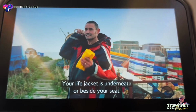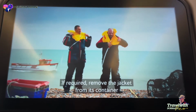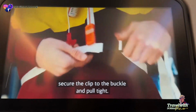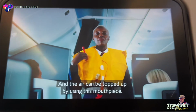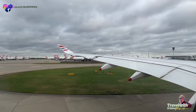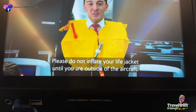Your life jacket is underneath or beside your seat. If required, remove the jacket from its container and pull it over your head. Pass the long strap around your waist, secure the clip to the buckle and pull tight. To inflate, pull the rectangular shawl and the air can be topped up by using the mouthpiece. There is a light for attracting attention. And who doesn't love attention? Please, do not inflate your life jacket until you are outside of the aircraft.